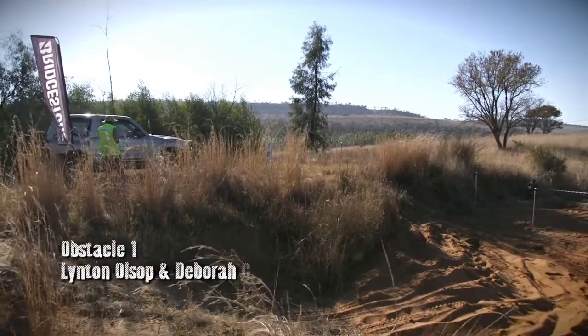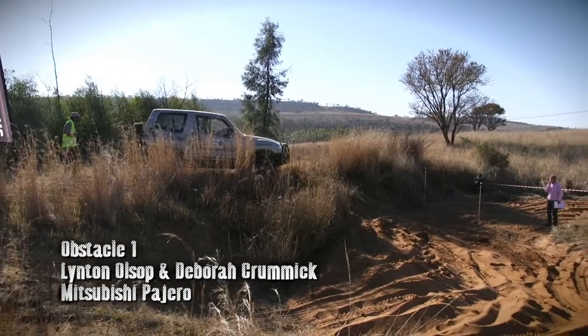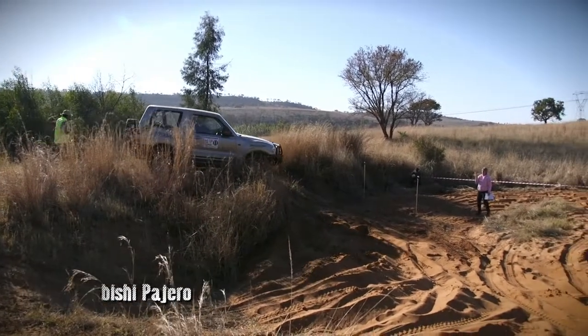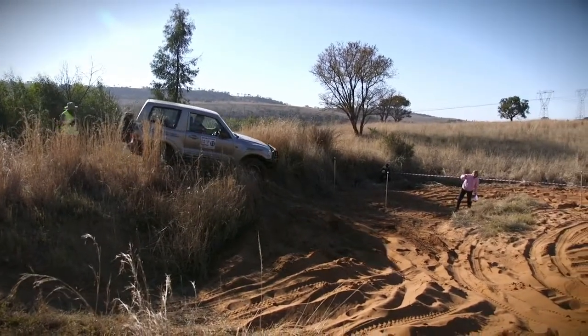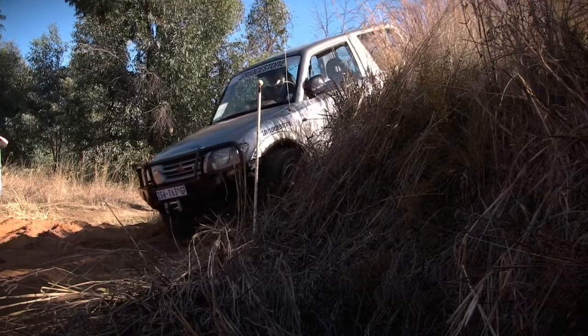Our next customers are Linton Alsop and Deborah Krummick. Their Mitsubishi Pajero is also of the short wheelbase variety, so they should fare reasonably well here. The Pajero casually ambles down the first incline.